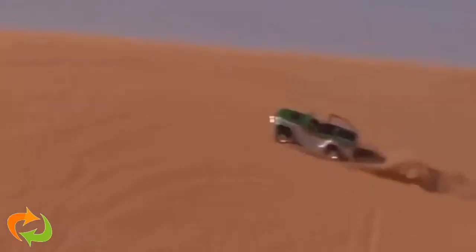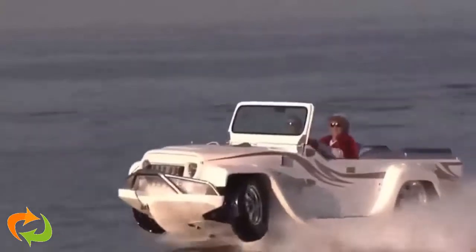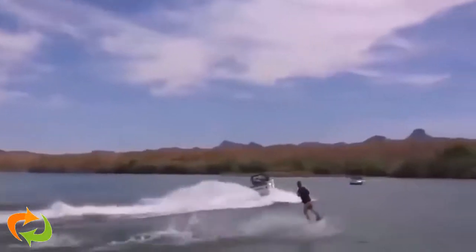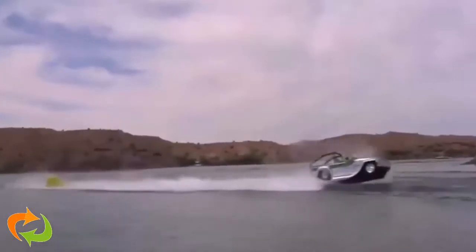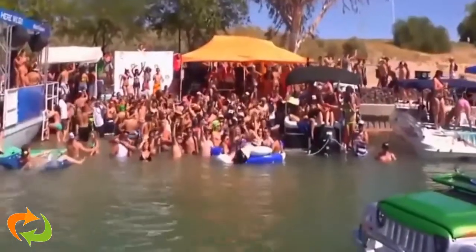From cruising the roads, conquering giant sand dunes, or taking a hunting trip, the Watercar Panther performs as well as any similar style vehicle. Once in the water, whether racing at 45 miles an hour towing skiers or on an afternoon of scenic fishing, the possibilities are endless.